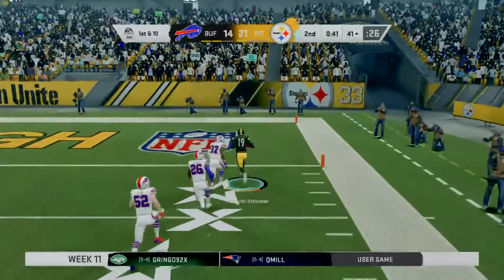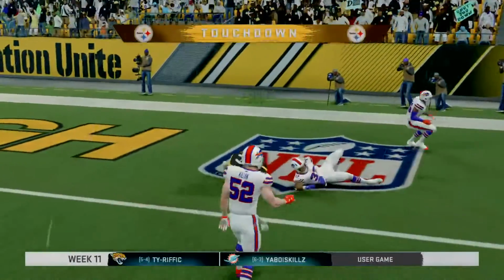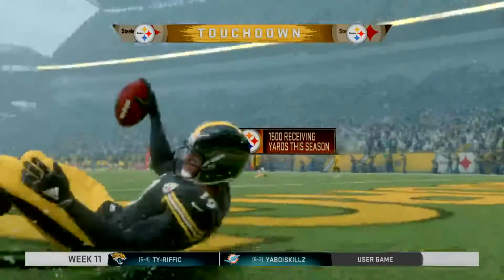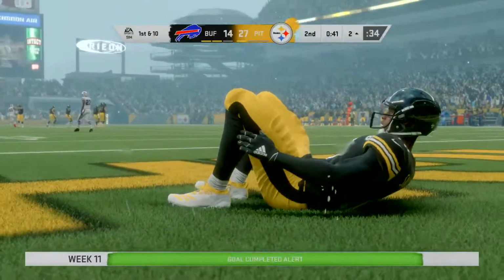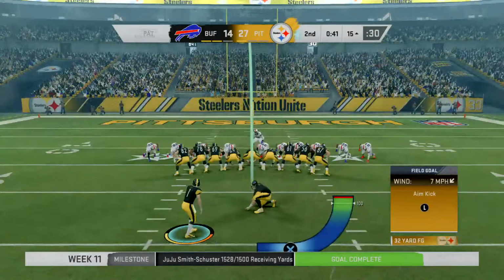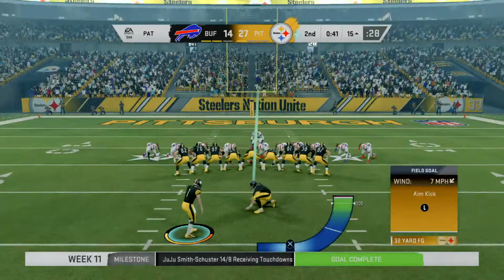Open man completes it to Smith-Schuster. And he's going to take it in for a Steeler touchdown. Juju Smith-Schuster, his 14th touchdown now on the year. And the Steelers, they broaden their lead.